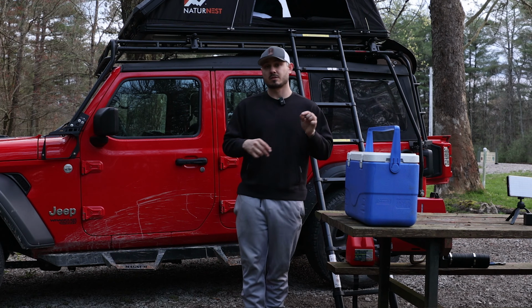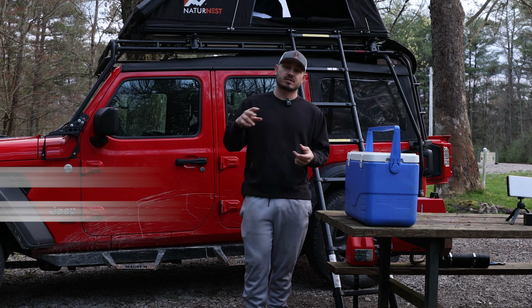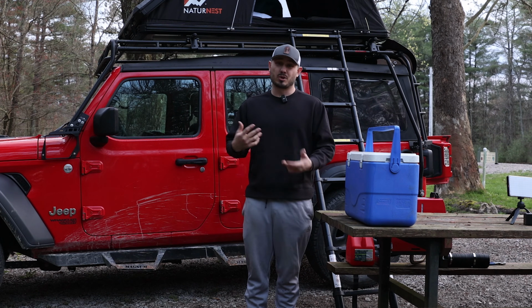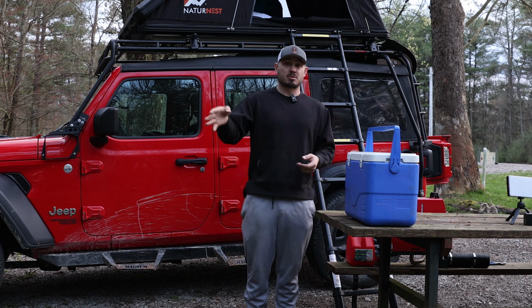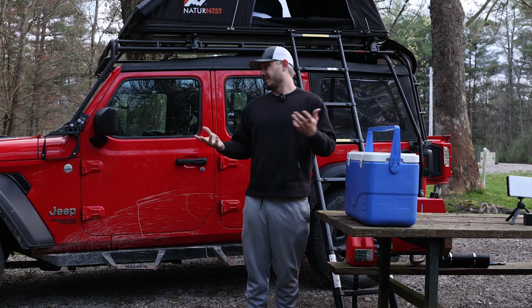The next couple things are a little bit more of a convenient thing than a necessity, but still pretty nice to have when you're going camping. And that's going to be your camping chairs and or tables. So myself, a lot of campgrounds have tables. I bring one just in case. I almost never use it, but it's a nice thing to have. But camping chairs, I always bring a ton of them. I have a ton, so I throw a couple extra ones in the car whenever I'm going.